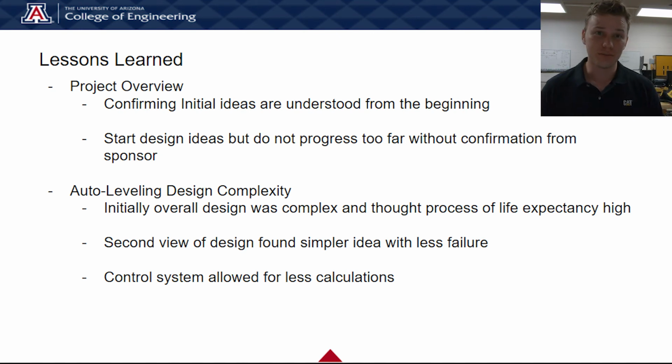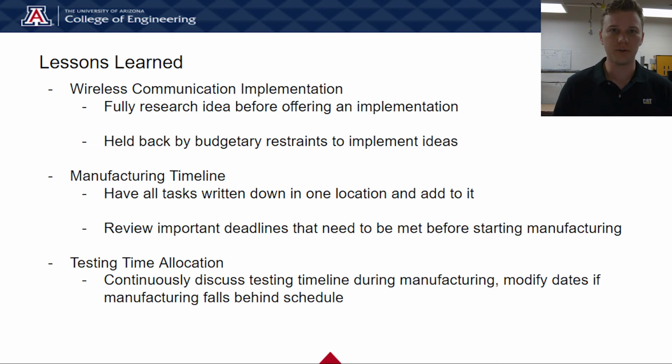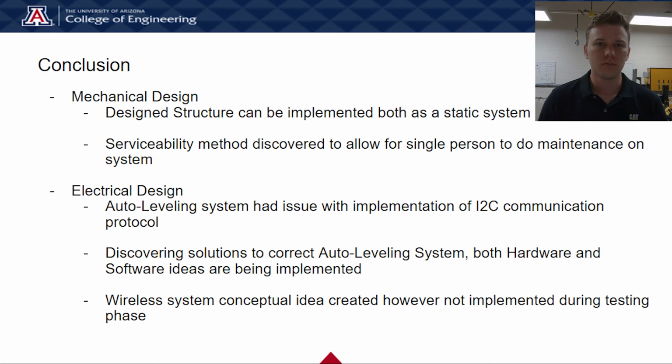For lessons learned on this project, we're going to talk about the project overview. Our issues were auto leveling design complexity. We thought we would possibly use stepper motors and gears, which would make it complex and an issue. However, when taking a second look back at it, we found out that we could use linear actuators and a hinge to replicate the same idea.